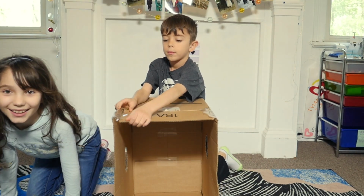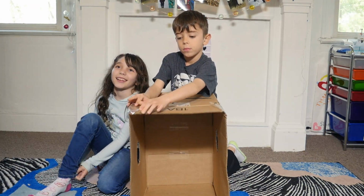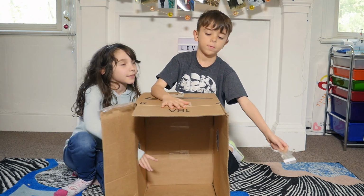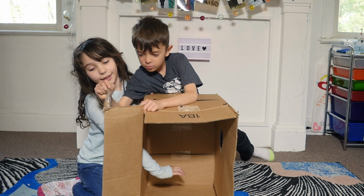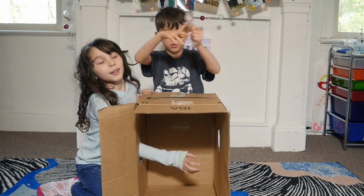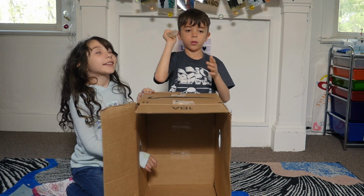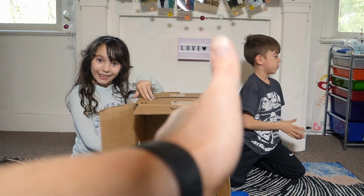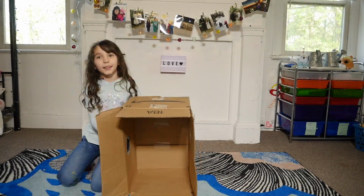me. Yeah. Daddy has to put random things inside the box, and you have to put your hand inside of the box, and then you have to guess what is inside the box. Do you get that? Okay, let's get started. First item.